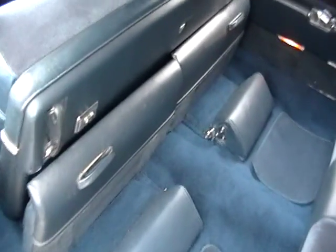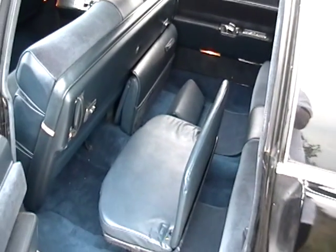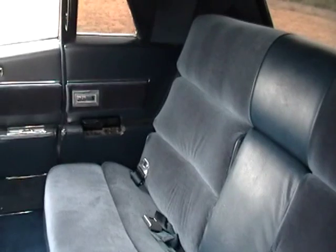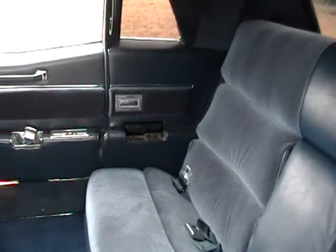Got the jump seats. You can put six people in the back. Power windows on both sides of the seats. Rear AC curtain controls on the right rear.